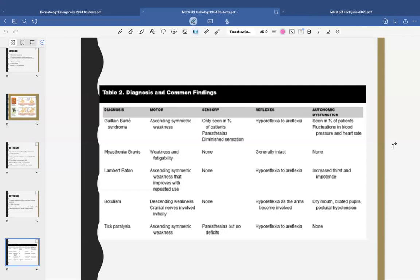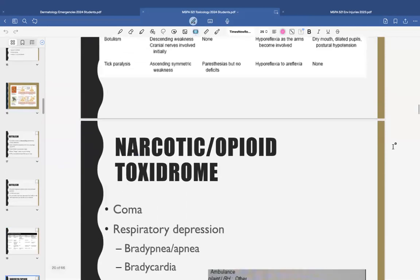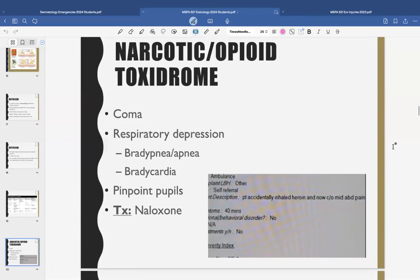Okay, so narcotic opioid toxicity: coma, respiratory depression, bradypnea or apnea, breathing slows down, pinpoint pupils. It could be the chemist who accidentally inhaled heroin. And now they're treated with naloxone.